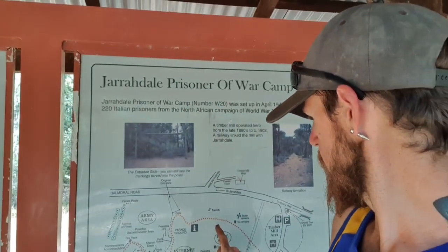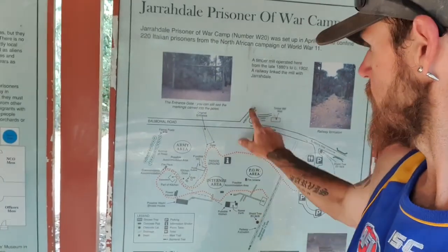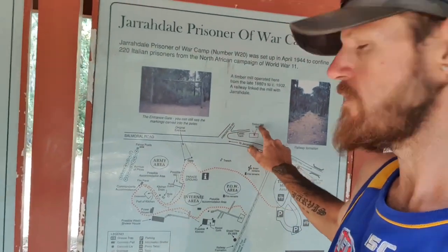Alrighty guys, we had a bit of a look around. We didn't do any detecting out at the P.O.W. camp. It turned out we weren't even at the P.O.W. camp. Here's the P.O.W. camp here, and we were actually over this side, which is the old timber mill. So we're actually allowed to detect there if we wanted to, but we didn't anyway. We did find the bottle, however, or a couple of bottles, and Levi, at the last spot before here, we found a few things.